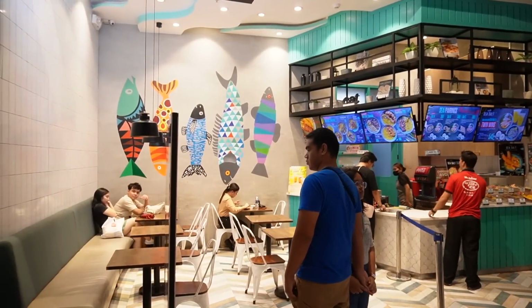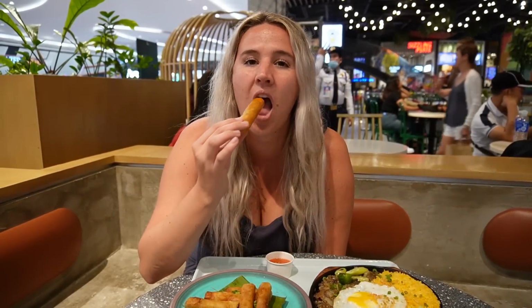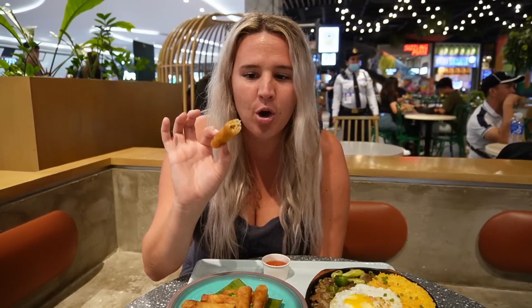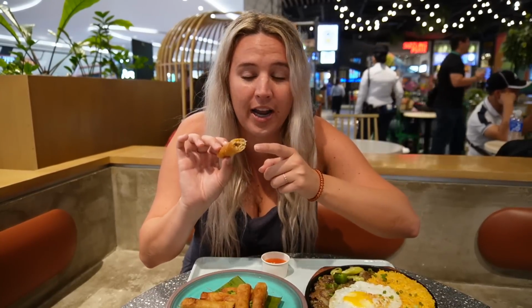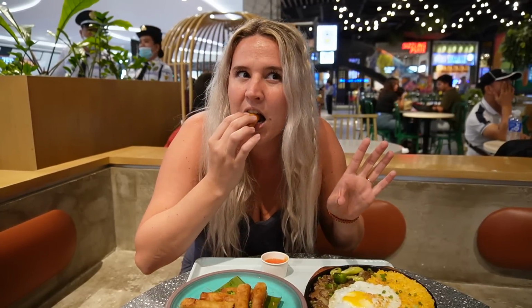I think I'm gonna start with the lumpia first. Got a little sweet and sour sauce to dip it into. Whoa. That is not what I expected at all, but it's so good. It's very, very tangy. You can definitely taste the pork in it. This is so light and crispy and airy. I thought it might just taste like a spring roll, but it tastes totally different, but somehow kind of the same a little bit.